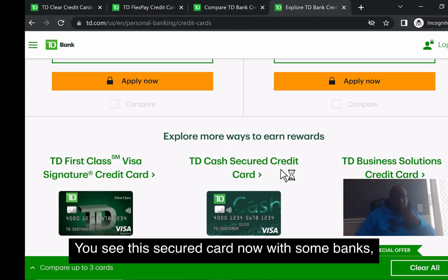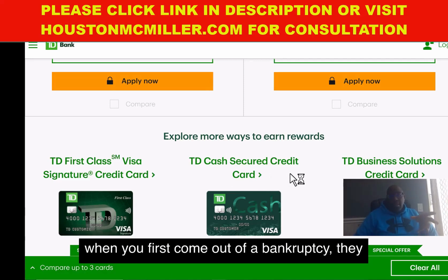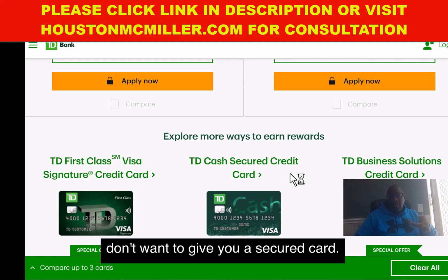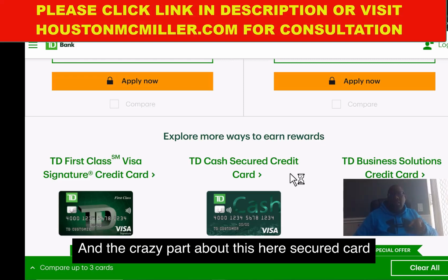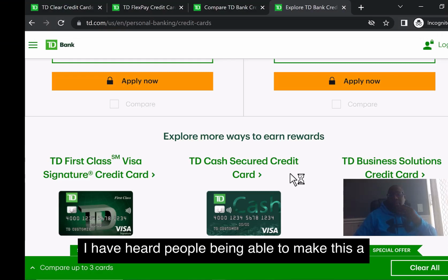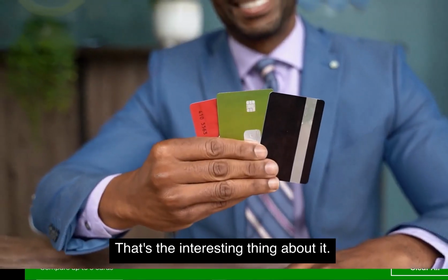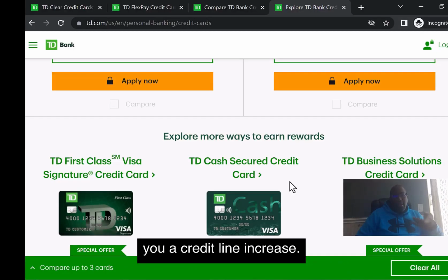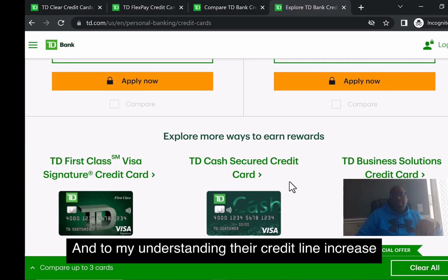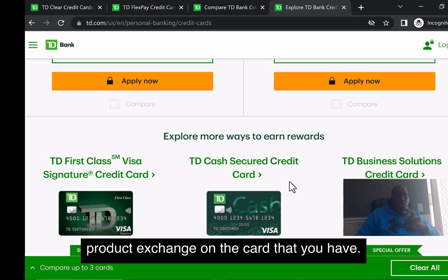All right. You see this secured card? Now, with some banks, when you first come out of a bankruptcy, they don't want to give you a secured card. Okay? They don't want to touch you. TD Bank will give you a secured card. And the crazy part about this secured card with TD Bank, I have heard of people being able to make this an unsecured card after 6 to 8 months. That's the interesting thing about it. And when they unsecure the card, they also offer you a credit line increase. And to my understanding, their credit line increases every 6 months. And you can do a product exchange on the card that you have.